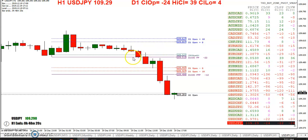You can see here the pivot was right by the daily open. And so there's your 1 pip trade right there. It's going to take out, you bet, and it's going to take out the pivot. But as you can see here, it didn't hit it right there. It hit it later in the day. So you have to be careful, right?